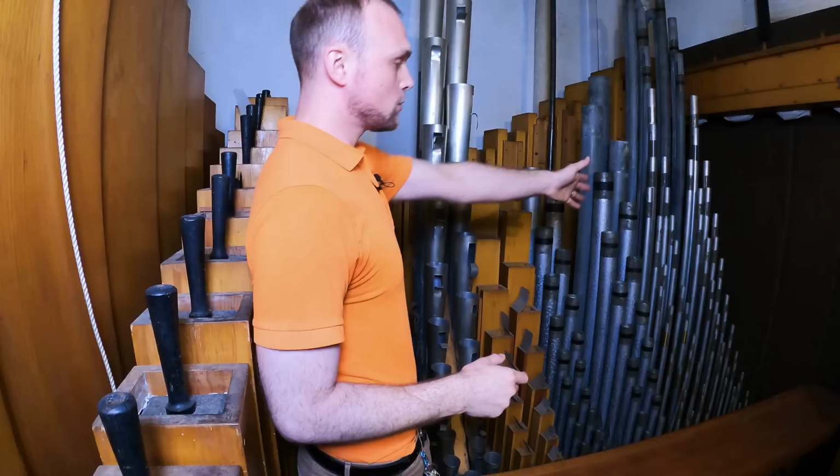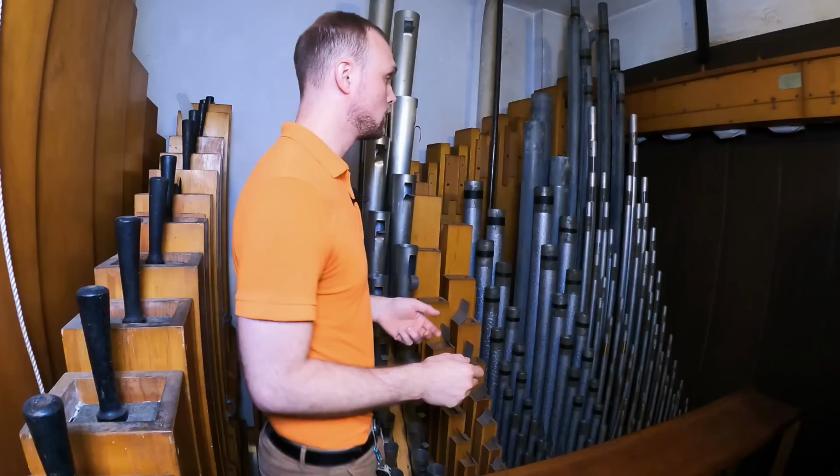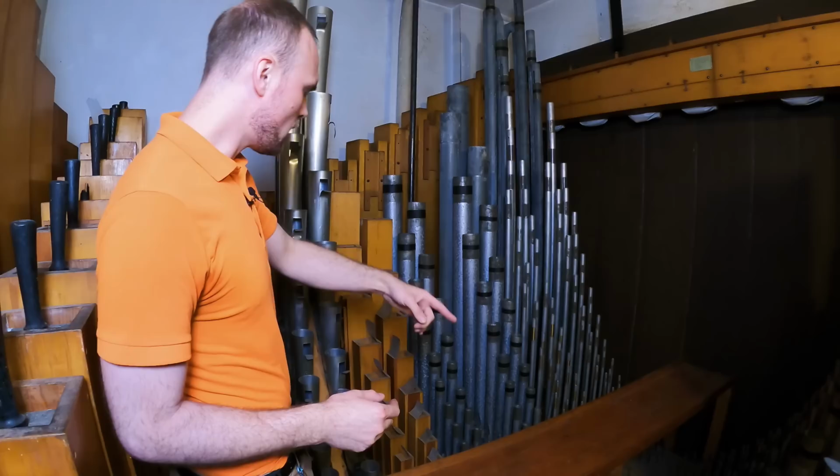Here we've got four more ranks of strings. They're 2-rank stops, so you turn on the one tab, it turns on the main rank and celeste. They always come on together. Two sets of those at the front here. You have the English diapason here, an octave. This is the 15-inch trumpet. The unit goes down to 16 in this chamber.